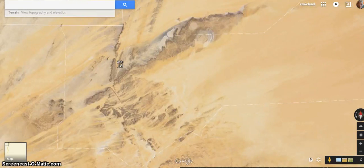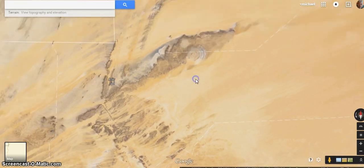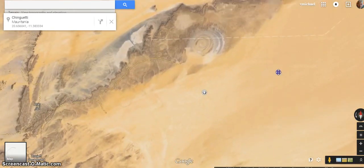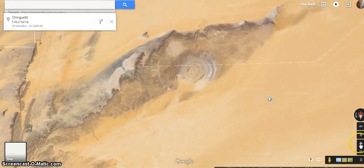This is Electric Universe Geology Earth News. Today we're going to look at the Richat Structure, or the Eye of the Sahara in Mauritania. This is it right here. Let me zoom in, give you a feel. This is all flat surrounding it. And here is the structure.